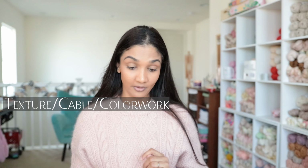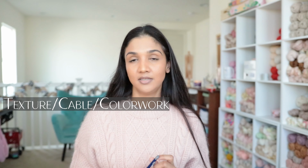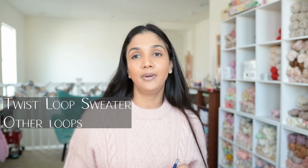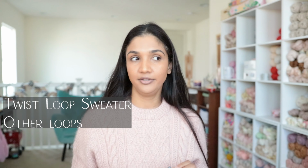I have 5 garments in the first category of texture / cable / color work. The first garment is the Twist Loop Sweater by Other Loops, and I was really intrigued by this pattern. Earlier this year, she released a tank top version, and I actually have the pattern. I purchased the pattern with the intention of making it for myself. I never got around to doing that.